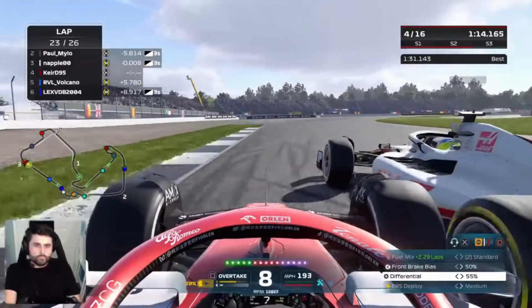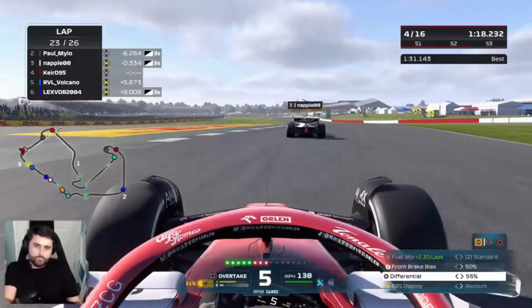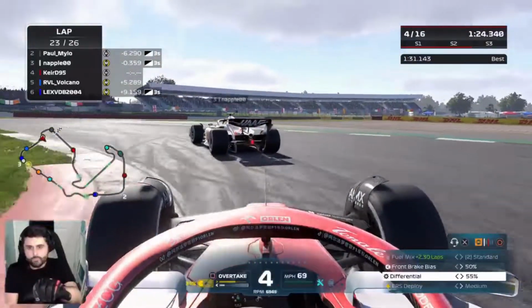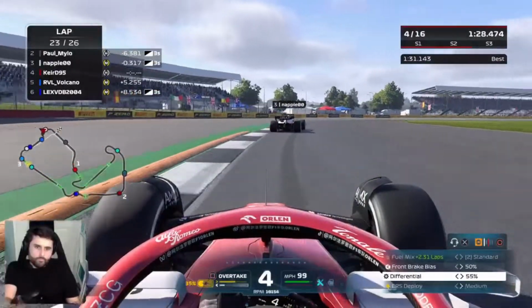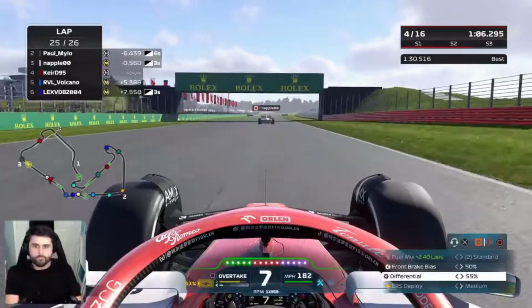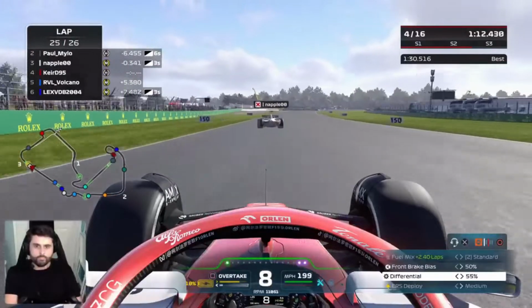Yeah, that would have been alright, but he did seem to run wide. I'm not quite sure what he was doing, whether he just outbraked himself. I wouldn't like to think anything was deliberate there, anything malicious at all, but either way, we did make contact into the entry of Stowe, and he got the move done. But crucially, our objective now, given his 3-second penalty, was simply to stay with him. But in the end, we didn't need to, because on lap 25, he disconnected from the race.